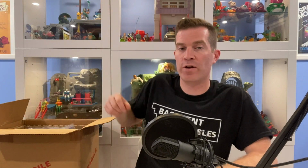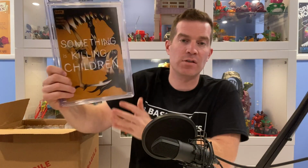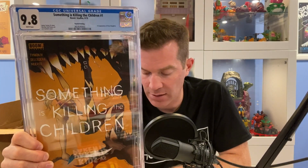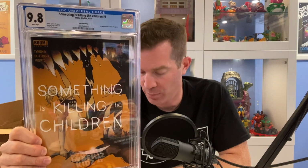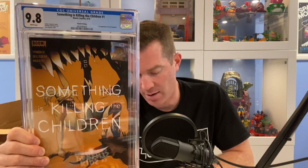And the last book to finish off my Something is Killing the Children issue number 1 collection. This is the 4th print in a 9.8, and I bought this book for $80. And unfortunately, I didn't write down what the going rate was for April. I couldn't find anything recently for April, but currently it's selling for over $285. So that's a total profit right now, if I was to sell it, which I'm not going to for a long time, of $170. And on to the next book.